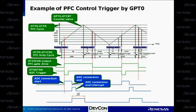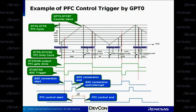And that's going to be one of the measures of how much the CPU or the MCU is occupied with processing the PFC signals. So we have PFC control start and PFC control end.